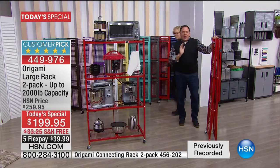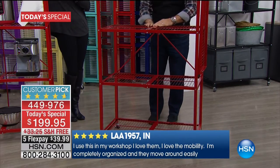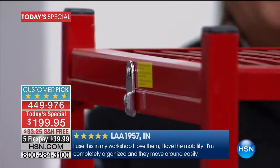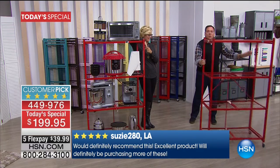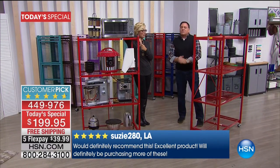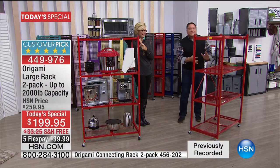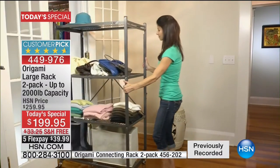Notice how quickly I can compact this down, but when I need it, in a pinch, boom, I can open it in just a couple of seconds. Just flip that top over, and we're done. It's that simple. And look at how easily that spins. A lot of people use them for storage, yes, but they also use them as the biggest dollies you've ever seen. They will load these down with things from rock salt to logs, and use them to push them around.